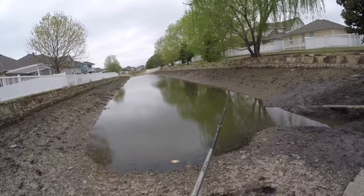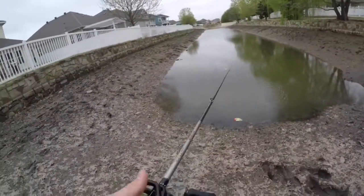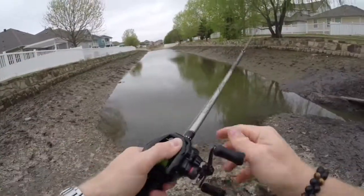So this is actually quite a bit of fun fishing this little thing. I might go grab my other shoes and my high tops and just walk all the way around this thing, because then I could care less. I almost hit that bird.